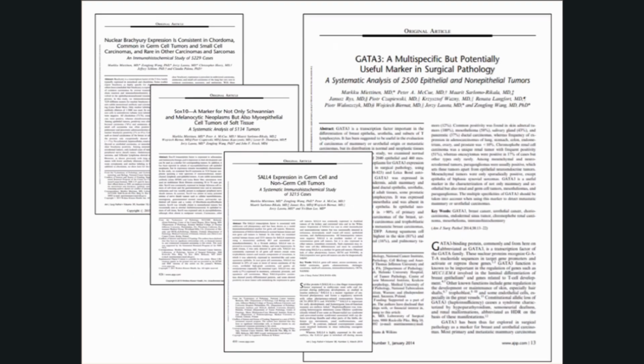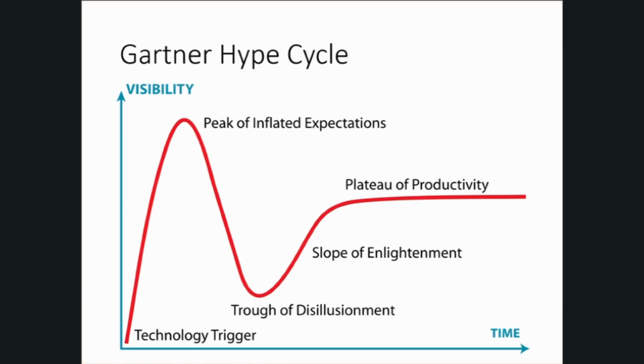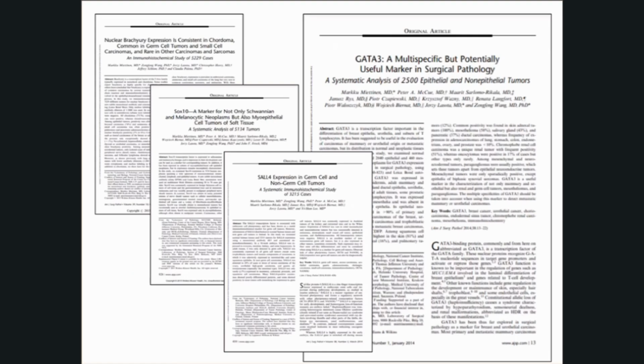But I actually have a different view, and my view is that the Gartner hype cycle that we experience with new immunohistochemical analytes is largely a function of poorly designed experiments. Generally, new immunohistochemical markers are described and test studied in the context of a single diagnostic application. And think back to this fit for purpose concept. And instead of starting here, going here, and ending up here, I argue that we should demonstrate all the potential diagnostic utilities of an immunohistochemical marker when it's initially published.